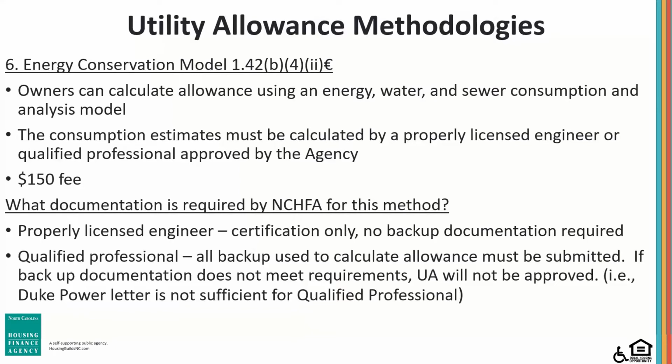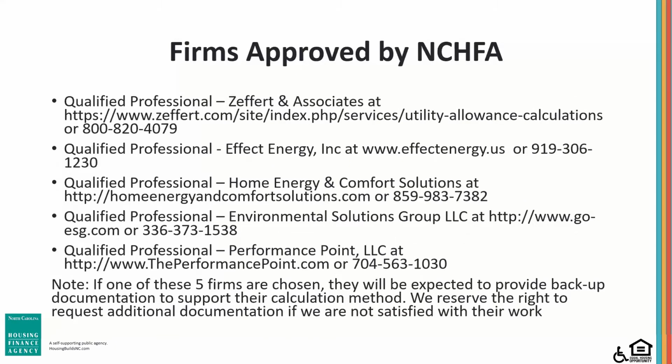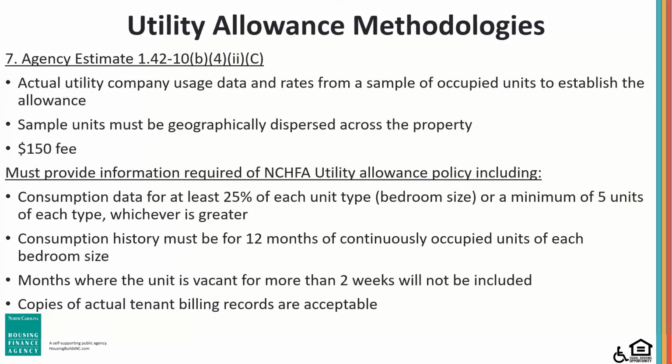You must use a properly licensed engineer or a qualified professional. Here we have listed the different licensed and qualified professionals approved by the agency. They're also listed on our website. The agency estimate, this is where you complete the spreadsheet and collect the information using the form on the agency's website. This one also has a $100, $150 fee that must be paid.